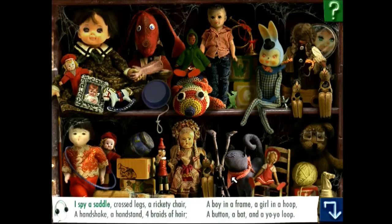A saddle. Crossed legs. A rickety chair. A boy in a frame. A girl in a hoop. A handshake. A handstand. Two braids of hair. Four braids of hair. A button. A bat. A yo-yo loop.